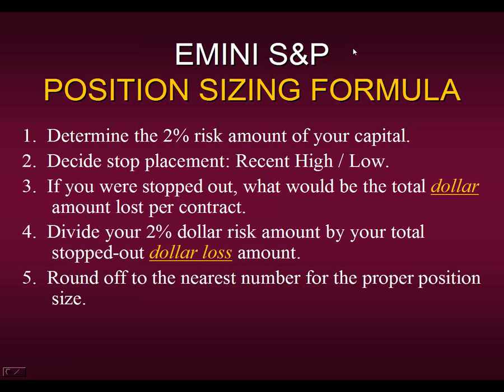Once you decide that, if you were stopped out, what would be the total dollar amount loss per contract? Remember, with stocks, we figured what the point loss would be, but with E-mini and with the Forex markets, we want to know what the dollar amount is going to be. If we lost 5 points, what would that come to in dollars? If we lost 10 points, what would that amount to in dollars? Now you simply divide your risk amount by your total stopped out dollar loss, and this will give you the number. You round this to the nearest number, and that will give you the calculation for how many contracts to trade. Very similar to stocks, but now we're interested in the dollar loss amount.